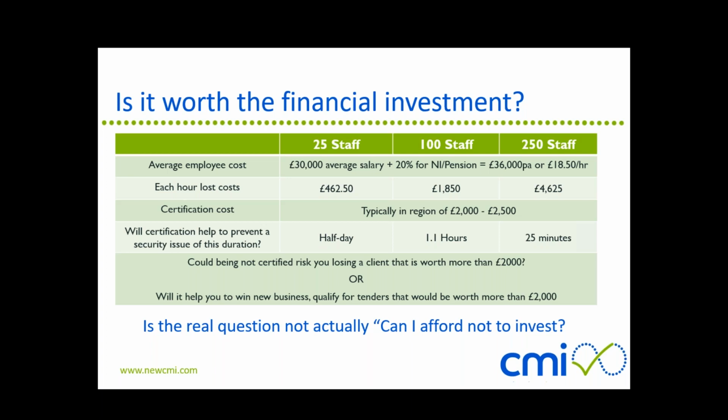So there's just some numbers from a productivity loss of people who had to do the work, based on an hourly rate. One way of looking at it. The other way I tend to talk to clients about: if you're not certified and you risk losing clients as a result, because they need somebody to be certified, or you have a breach and now they've lost confidence and they move on, you each know what your average client is worth. Now, if it's over £2,000, you're immediately at a loss if you lose a client.